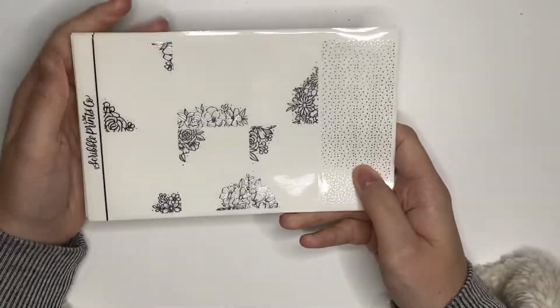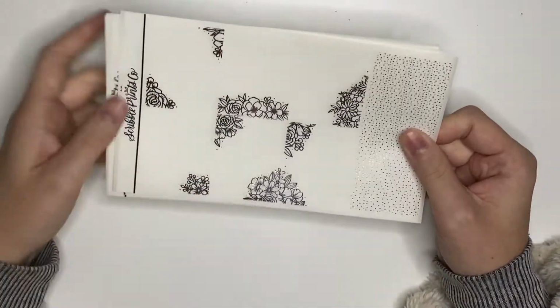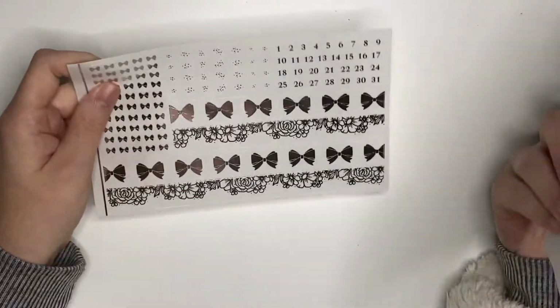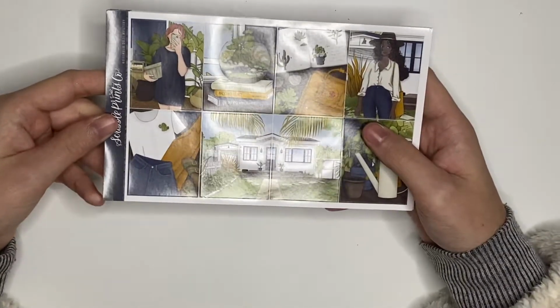This is the November 2021 mystery from Scribble Prints Co. This is the foil bundle that came in it. I'm obsessed. I love the flower portion of it. The overlays, they're super pretty. So yeah, that bottom washi is so cute. And this is the kit.